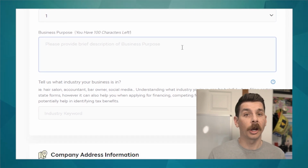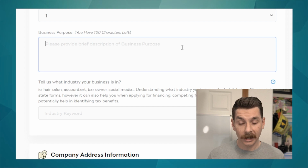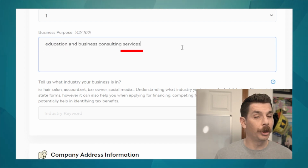The next thing we're going to do is talk about our business purpose. Mine is educational and business consulting services, so I'm going to type that in the box now. Keep it short and sweet. You don't need to put in a whole lot.